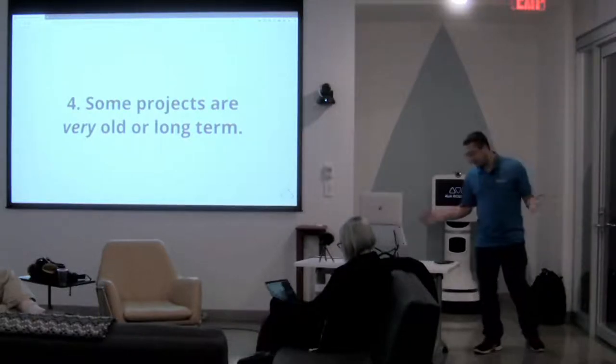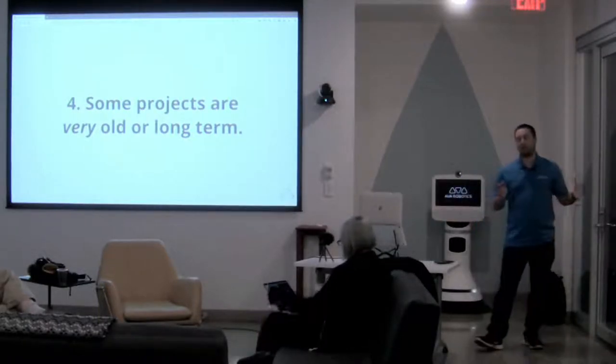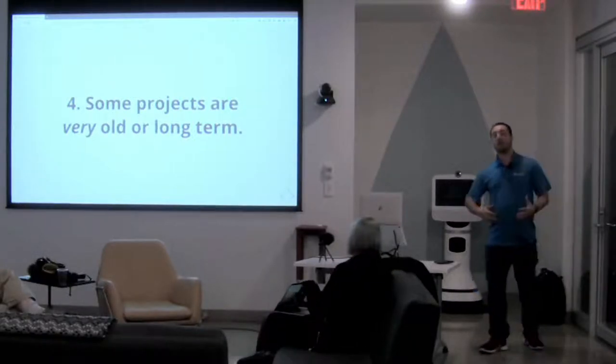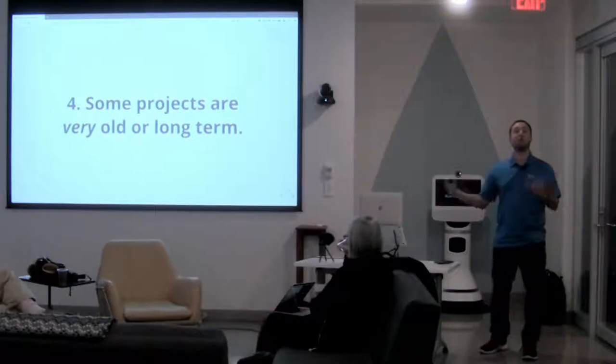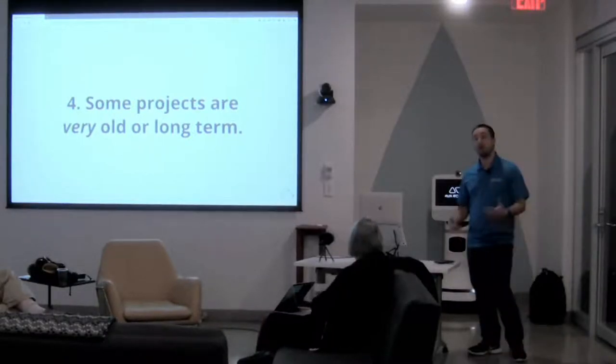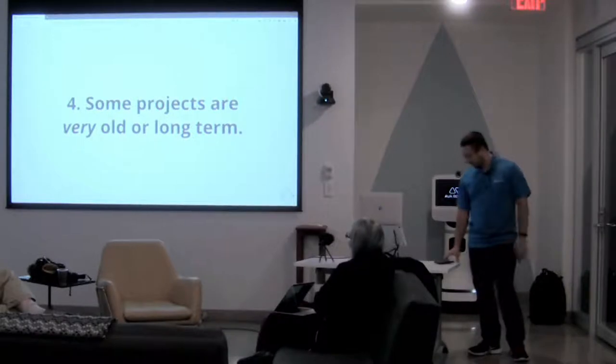But across the board, that's an issue, because it's important to understand why decisions are made, especially when there's many people in the mix, so that people can pick up projects when people move on, or when people start new projects and they don't have the bandwidth to continue working on a certain project.